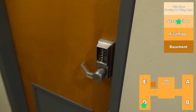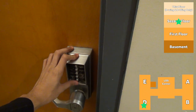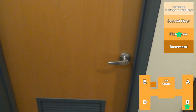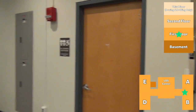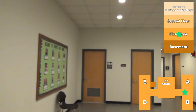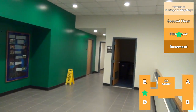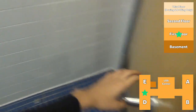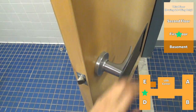For the women's bathrooms, each door has its very own code lock, in which you need the code in order to open the doors. This is not the case for male bathrooms. Going further down, you can see that the all-gender restrooms are available here and right here too. The all-gender bathrooms are also available here and here on the D&E wing. A great thing about these all-gender bathrooms is that they also have a lock too, so no one from the outside can open.